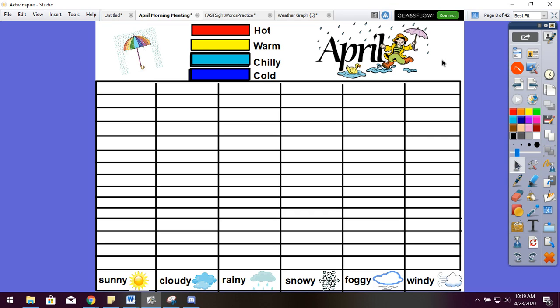So I want you to go ahead and take a look out your window this morning or whenever you are listening to this. And I want you to think about what you would fill in for the weather. So is it sunny? Is it cloudy? Is it rainy? Is it snowy? Is it foggy? Or is it windy? And then is it hot and sunny? Warm and sunny? Chilly and sunny? Or cold? So we have to talk about what it looks like and what it feels like too.